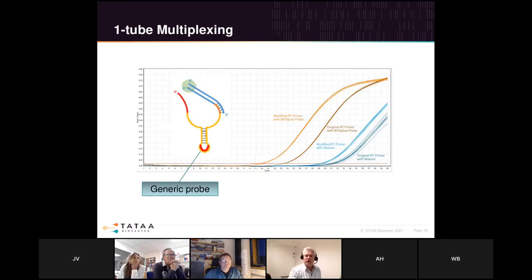However, we can also do one-tube multiplexing, and this is really cool. Because when we do one-tube multiplexing, we use probes, but the probes are directed against the hairpin of the two-tailed primer. And that's a major advantage, because this way, the probe is generic. We can use the same probe for all our assays, and that is a major cost saving. And the reproducibility is great. He actually ran 10 replicates, and you see the CQ is really the same on all these replicates.